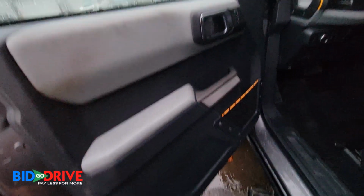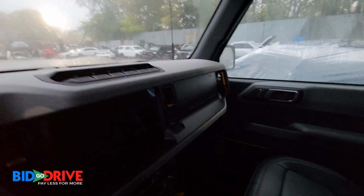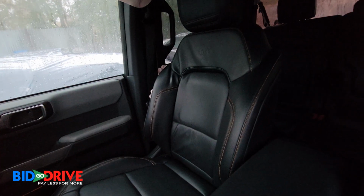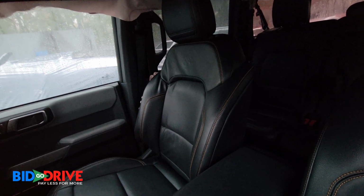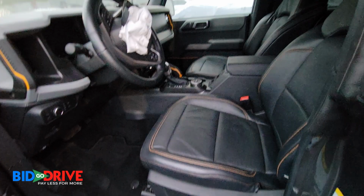These are one of our best sellers. People love them. Passenger airbag is good. Seat airbag on that side looks deployed also. So you need one, two, three, and two on top, four, five. Five airbags. That's the worst of it. The rest is pretty easy.